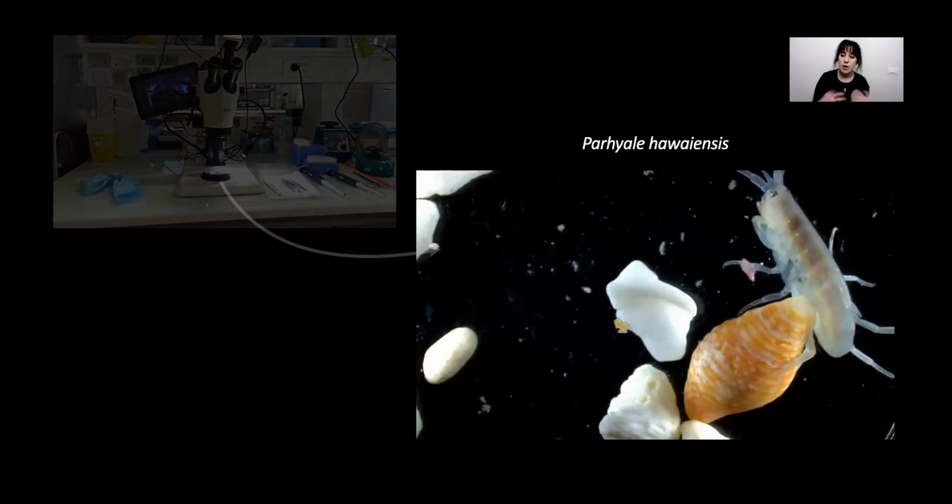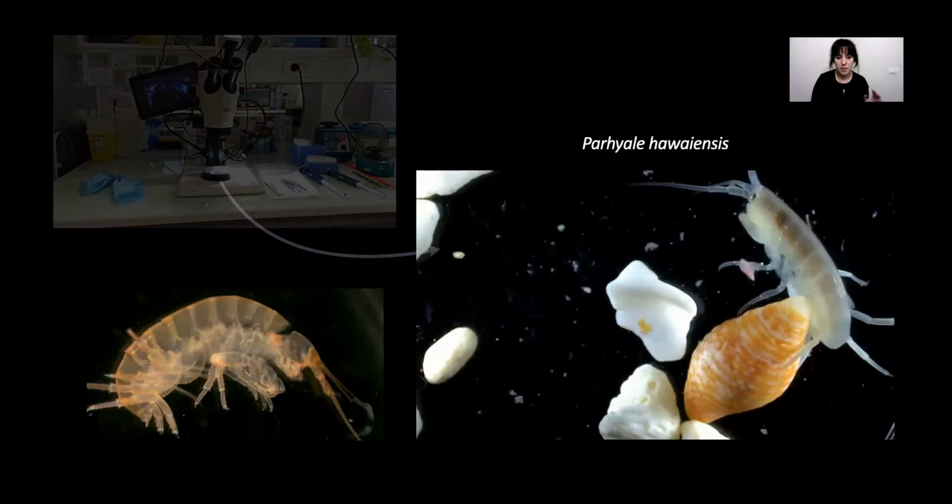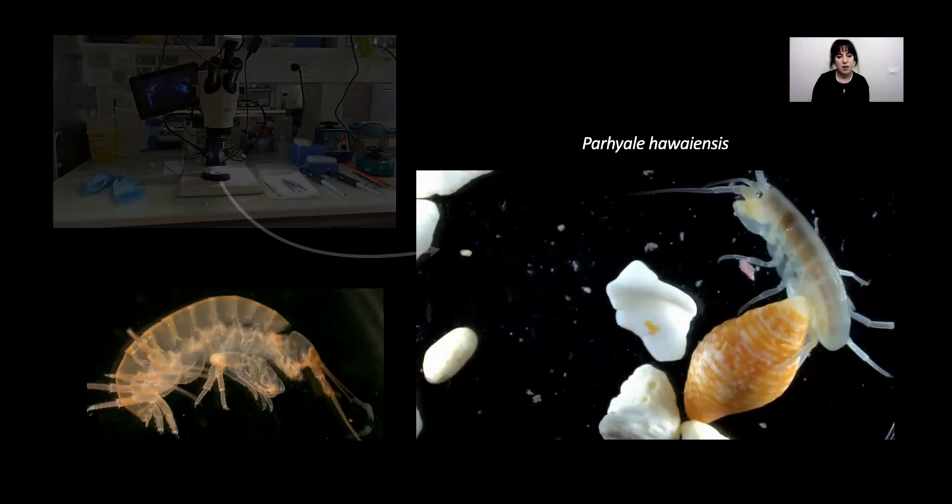Their bodies are covered by an exoskeleton, which is a sort of armor, and it will be shed and replaced as the animal grows in a process known as molting, which, like you can see here, is a picture of this remaining armor next to the animal after molting, which is nice and creepy at the same time. When Parhyale loses a part of the body or a part of the legs, the new one will be regenerated within this exoskeleton, and it will be only visible after the animal molts.